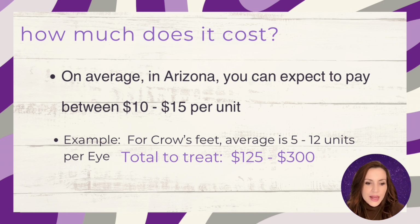So sometimes you literally may pay the same for an injector that is more experienced, because they're going to be able to dose that appropriately, and they may be able to use placement skills of where they're putting the Botox and the dosing that they're doing. They might be able to do that in a way that is a little bit more efficient for you.